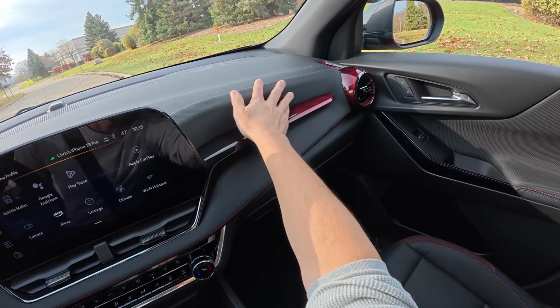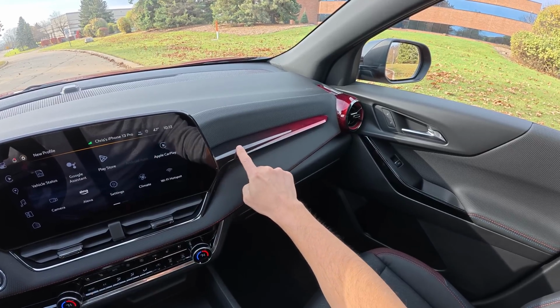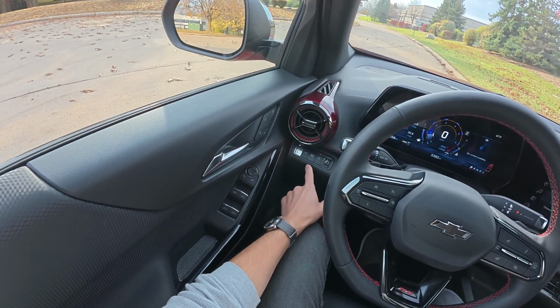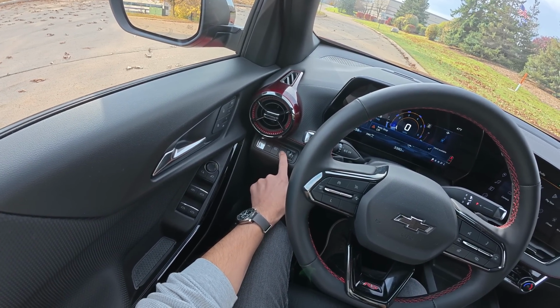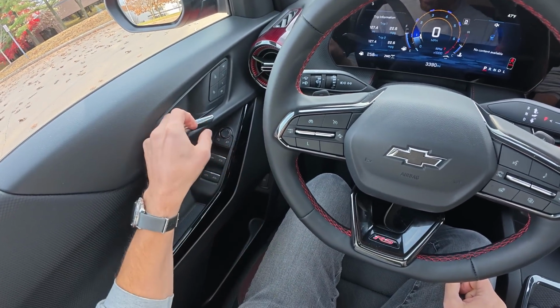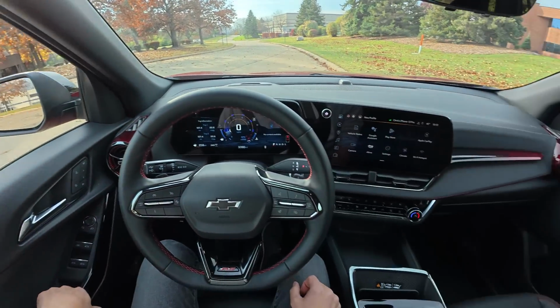Kind of this blocky, interesting material here on the dash. This use of red over here is kind of interesting on these vents. Again, high gloss. Here's your all-wheel drive button. Auto hold, turn off auto stop start right there. Physical gauge cluster dimmer right there, and then your parking brake. Good amount of storage down here in the door panels too, and a button to pop the tailgate.